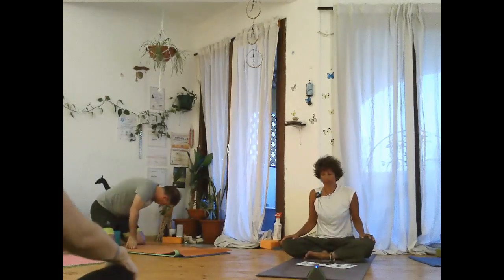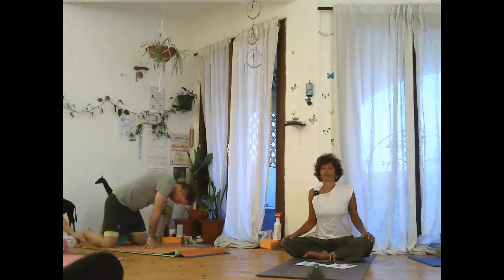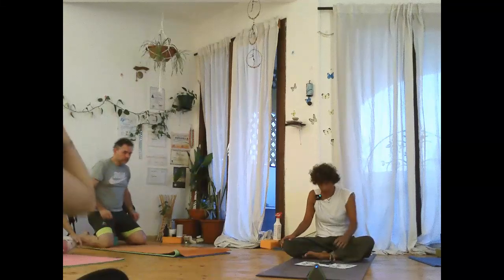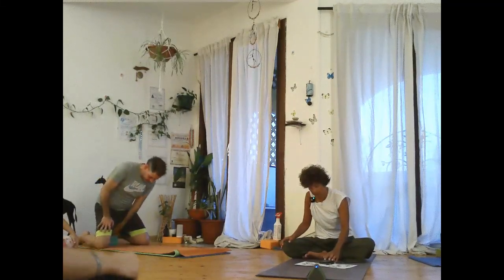So we're doing this for a minute and a half. Keep your shoulders in line with your hips. Push the chest out. Inhale. Exhale. Round. And just start when you're ready. Go at whatever pace you want, taking long breaths.